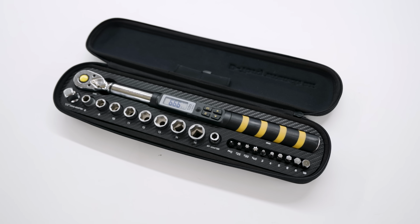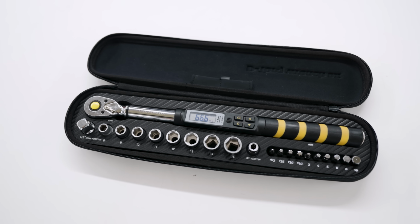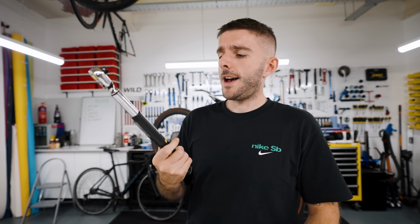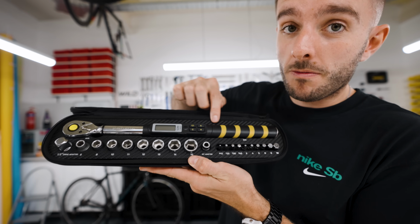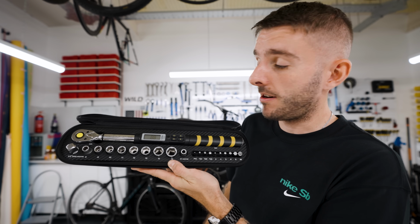The TOPEAK D Torque Wrench DX. This is a 180-pound torque wrench for making sure that you do up things on your bike to the right torque so they don't round off. This has a digital display. It makes a beeping noise when you hit the right torque, and it looks beautiful, especially when you open its lovely case and it has this carbon fiber looking frame thing. Absolutely unnecessary, but I want one.